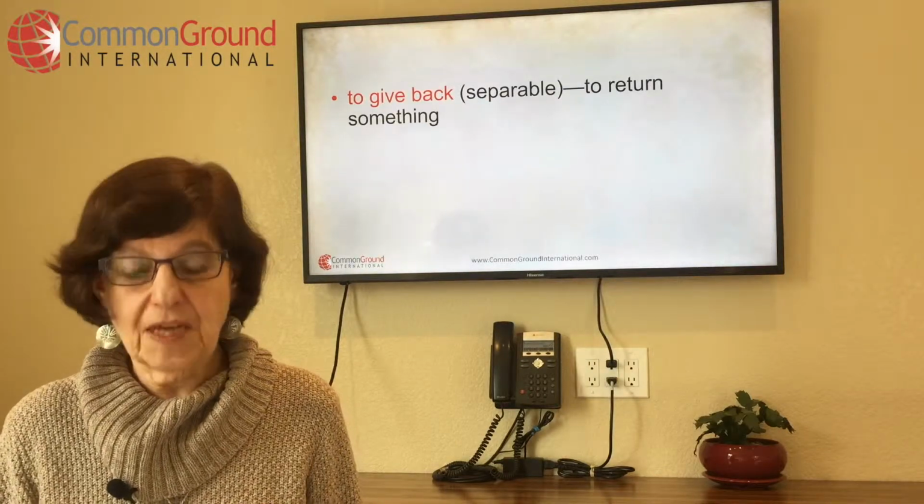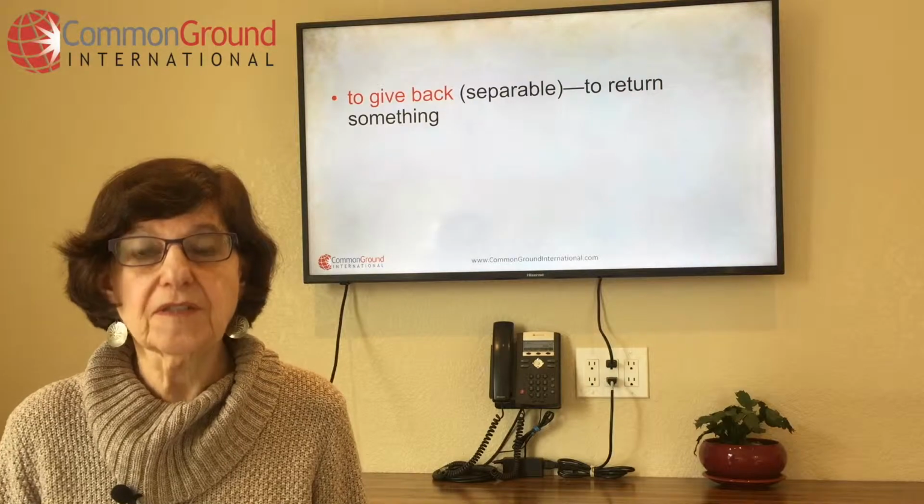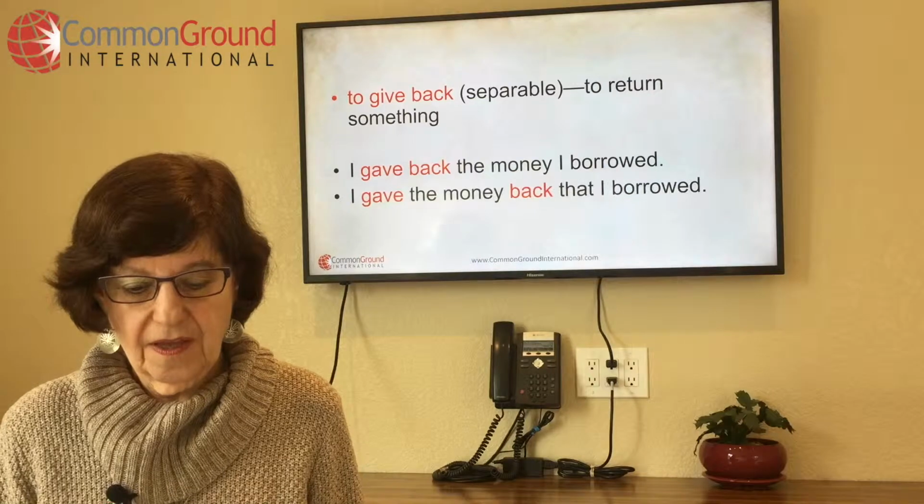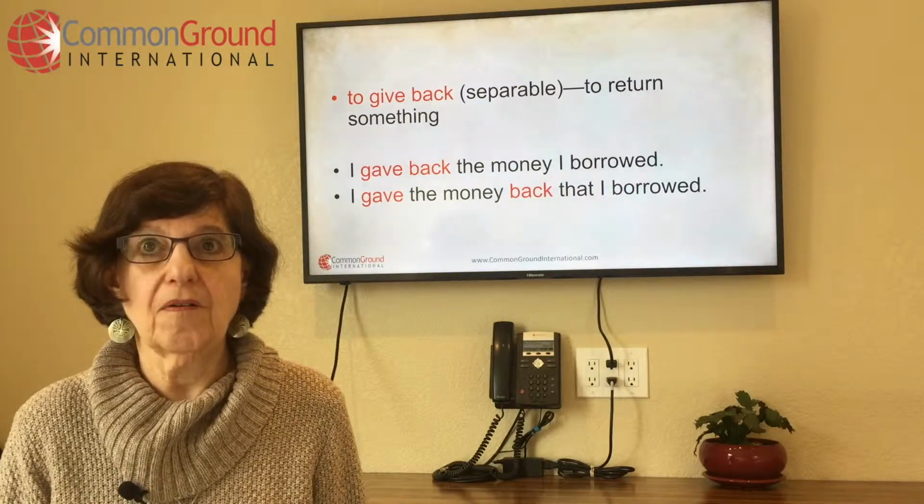To give back is separable. It means to return something. I gave back the money I borrowed. I gave the money back that I borrowed.